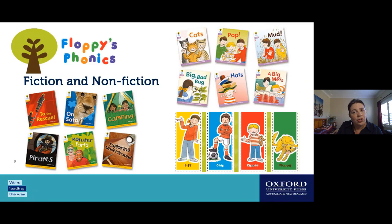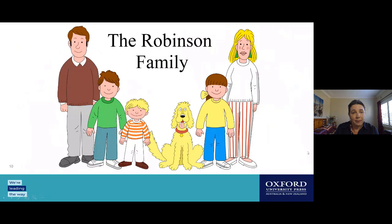So firstly, I'd like to introduce you to Floppy's Phonics. They are decodable and are ideal for extra practice or use alongside any phonics teaching program. So Floppy's can be used in a group work situation or for one-on-one reading practice. The fiction books are a series of decodable Biff, Chip and Kipper stories. And if you've never heard of Biff, Chip and Kipper, don't worry, I'll introduce you to them properly shortly. Floppy's non-fiction books explore a variety of cross-cultural topics and build children's confidence as well. So free teaching notes are available on Oxford OWL for all the titles, and we'll look at this a little more closely shortly as well.